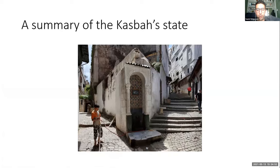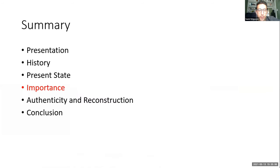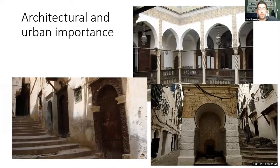This is a picture that really summarizes the case of the Algiers Casbah, partly destroyed and partly still there. So it's really a heritage site that's partially lost. Now, its importance. The importance of the Casbah comes from the fact that it's a particular case of Islamic urbanism and architecture. So it has different influences. It's got Andalusian influences, as you can see here. It's got Turkish influences also.